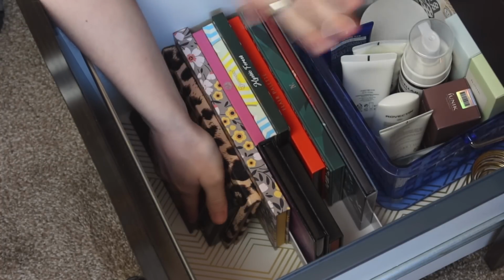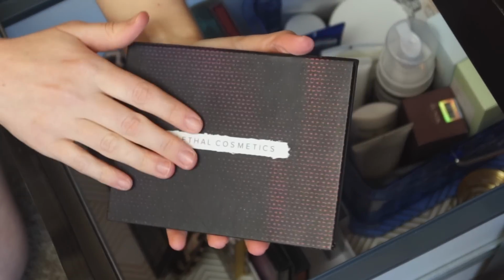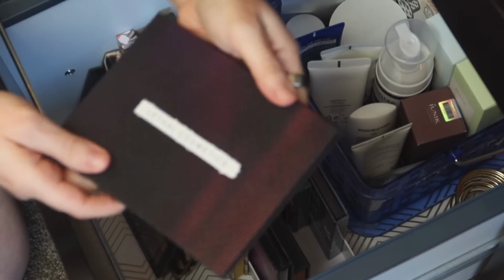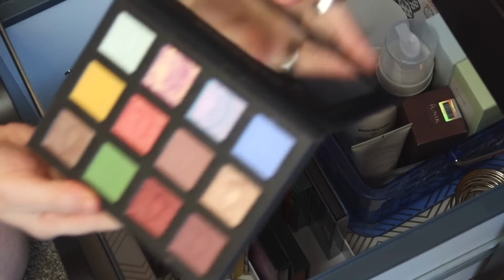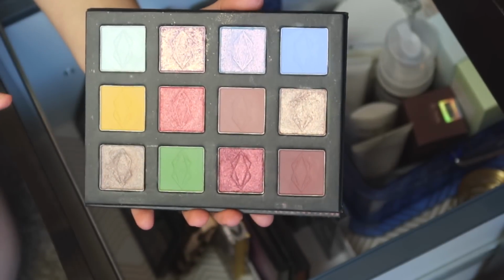All right, so then in this bottom drawer of my Alex drawers, we have all my other palettes. These are the palettes that don't really fit in that smaller drawer. But one palette and another repeat from the spring basket. This is a palette that I want to have in my palette basket all year round. This is the Lethal Cosmetics custom 12 pan that I did last year.